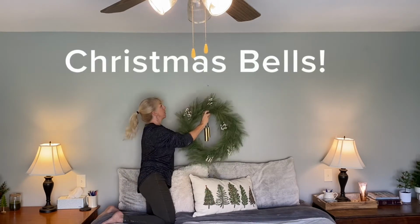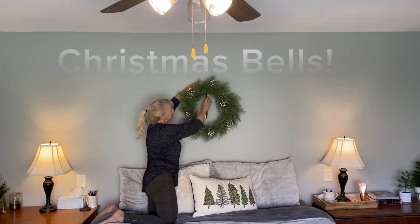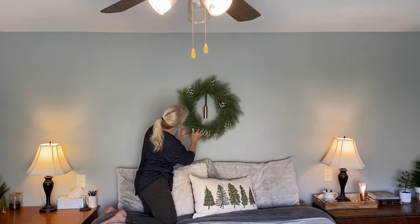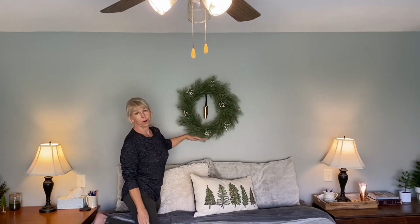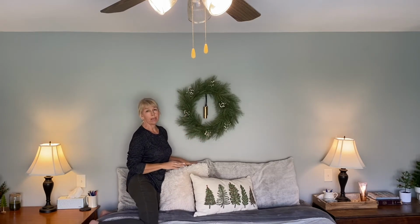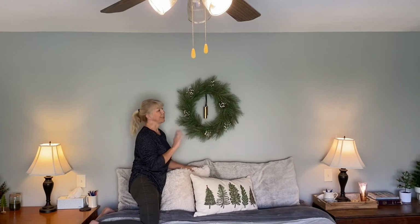When I go to put this on the nail, you can see the difference in how it's just a little bit lower. Now, obviously with the bed, if you sit up in bed to read, you do want to make sure that you have some clearance for that. But for the most part, this method works great.